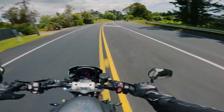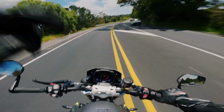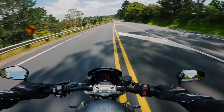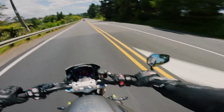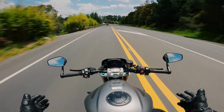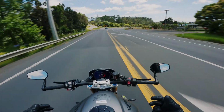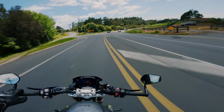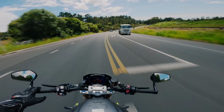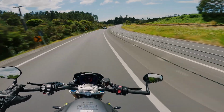I mean, this was a little bit cheaper than my TUONO, but I just really like the look of this, and I like the build quality, and there's just really a lot to like about this Triumph. I really like the looks, the build quality, the performance, I really like the triple sound. I really like the V4 sound better.